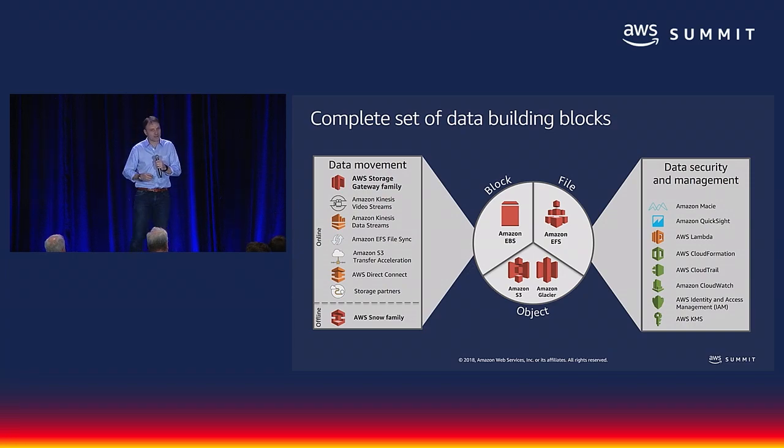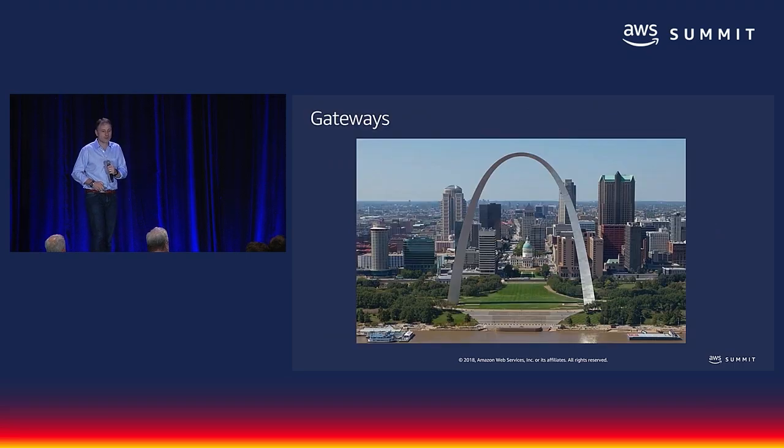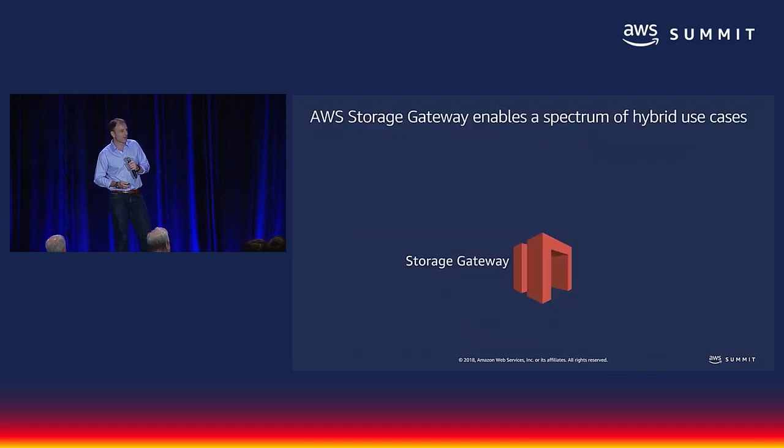So how can you get that data in? Again, this session is about hybrid storage. So in this instance, we're going to talk about gateways. So here's a gateway that many people are familiar with, St. Louis Arch, gateway to the west. We're not going to talk about the St. Louis Arch, though it's a kind of a nice picture. We're going to talk about Storage Gateway.